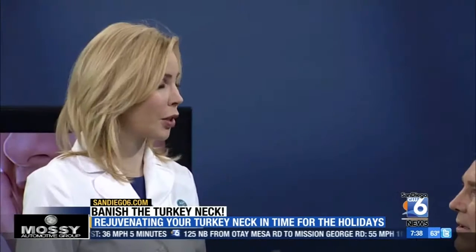That's true. So it's deoxycholate. It's actually a naturally occurring substance in our body. It's a bile acid. So its job in the body is to break down dietary fats. It would make sense that we would inject this in areas of unwanted fat to actually break it down.